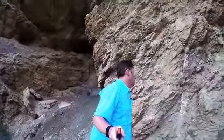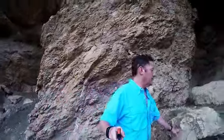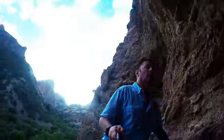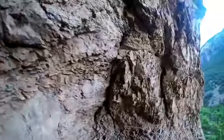Let's see what's in this one over here. He's got some animal hair. Yeah, it smells like scat as well. Some deer have been doing their business all the way back to here. Nests in mud. So not a ton to it up here, but it was worth seeing.